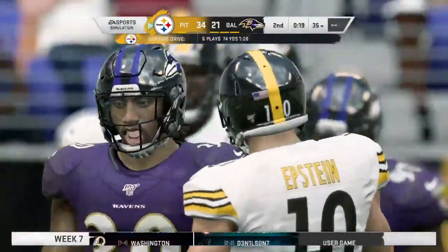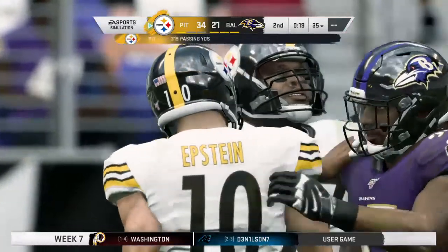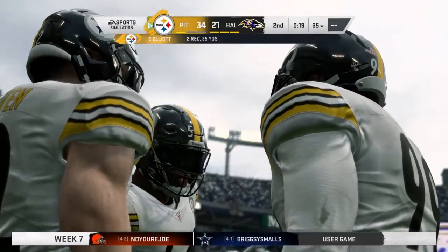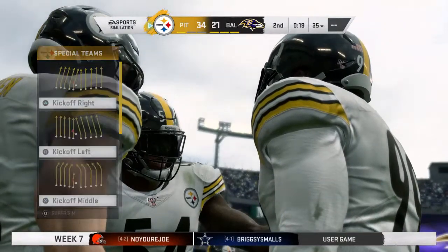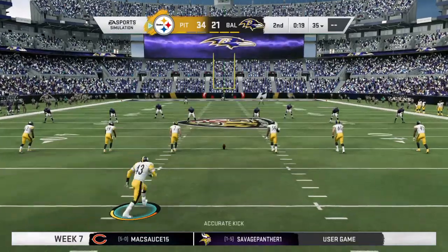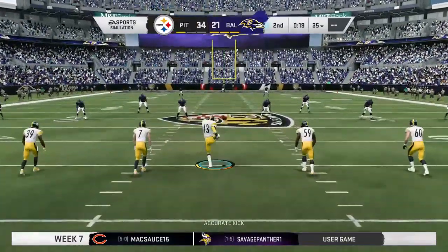Extra point splits the uprights. And the decision to just kick the extra point winds up successful. A drive of 6 plays, and it ends with a Pittsburgh touchdown. The kickoff team on the field now as they will send this one away.